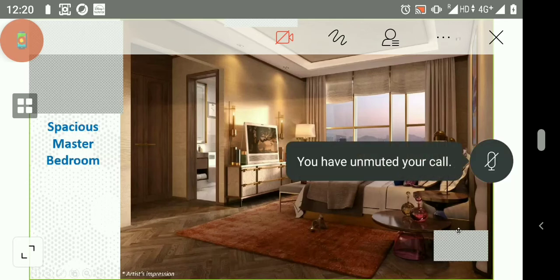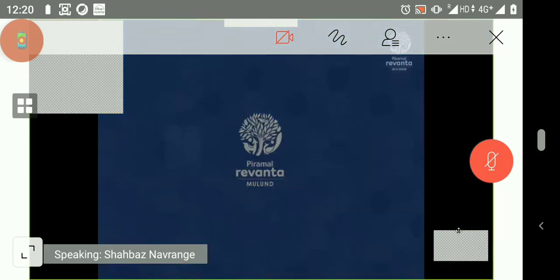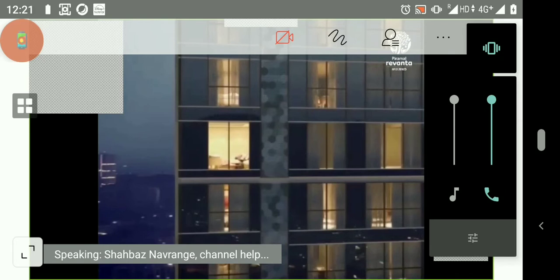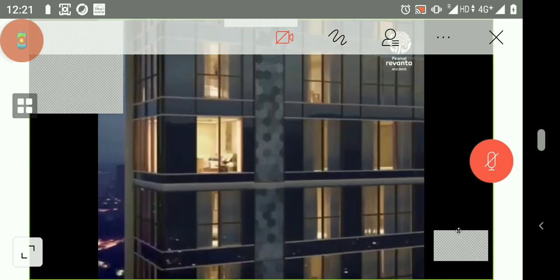Okay Shabaz, continue. Tower one is different slightly. It has a glass facade also. So this is a curtain glass wall. So half of the tower is a normal concrete structure. The other half is a glass facade.